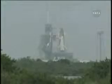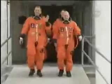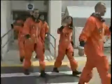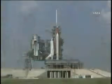We actually walk out of the suit room probably about 3.5 hours prior to launch. We actually don't walk this fast. I think this is sped up a little bit. It's kind of hard to walk in the suits.